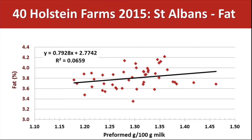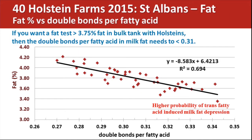This is on the preformed. So now this is the 18 carbon and longer, which does not include the palmitic, the mixed. And basically for the variation in that from all the field data, there's really not much of a relationship at all. The R squared is low, and this is not what's fueling the variation in fat test.